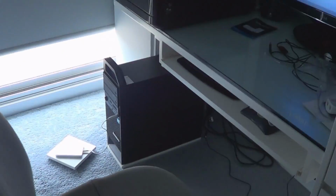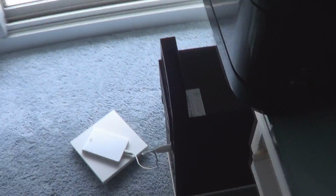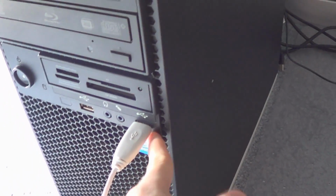So it's crazy. Now I'm going to do something crazy. Just finishing off what I did: unplugged the new Ethernet and the Logitech webcam. Blew really hard into this. I literally did this.